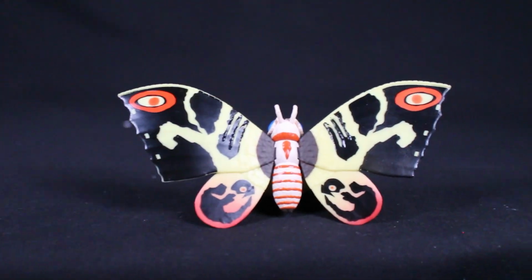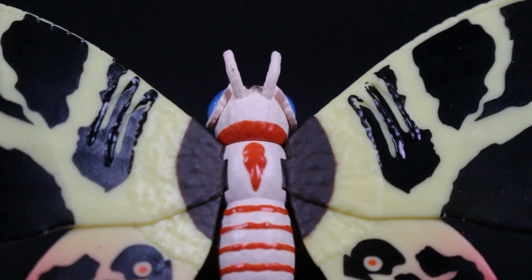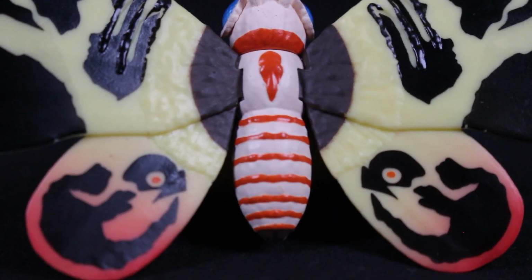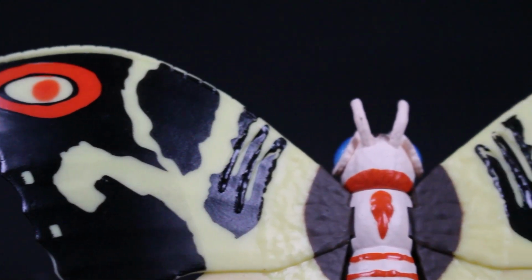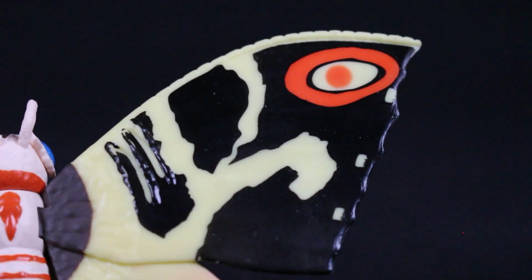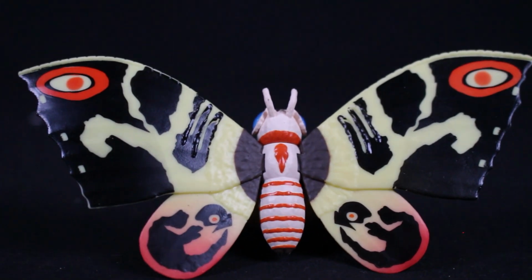It has that faded look. Yeah, this is based on the 1964 movie Mothra versus Godzilla. I think this looks really good in person. For a minifigure, they really captured a lot of colors. And what's cool is both sides of Mothra's wings are painted.